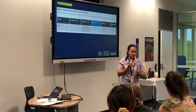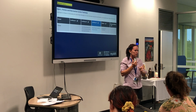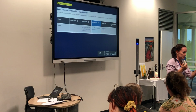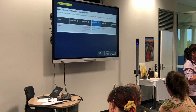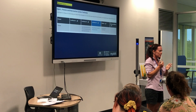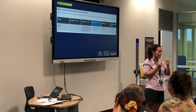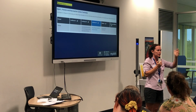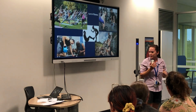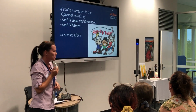So these two certificates are optional, and they run across 2 years, and by the end of it you're qualified to work in, if it's a Cert 3 Sport and Rec, a whole range of facilities there, and if it's a Cert 4 Fitness, it's leading into working as a personal trainer, which could be individually your own business or adjoined to a gym or a boot camp style thing. So there are two options that we're very excited to offer.